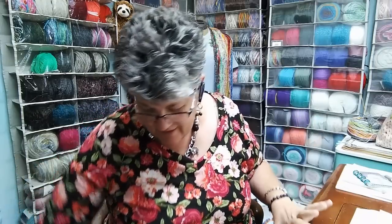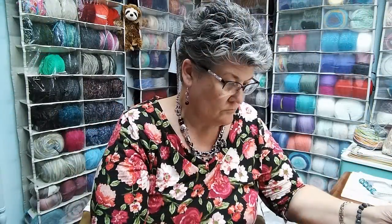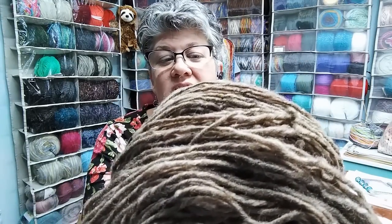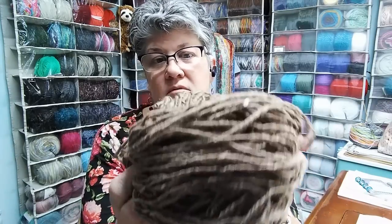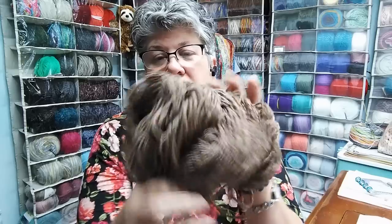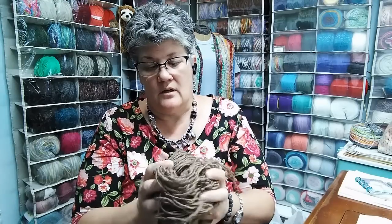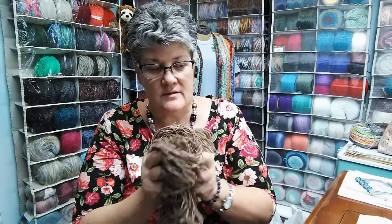And then the last bag to show you, so this one is the Donegal tweed. So this reminds me of a hand spun, and I love hand spun yarn. And I don't have a whole lot of the hand spun. Okay, so this is really light, okay, really light. It's 100% wool. It's amazing how light 100% wool is.